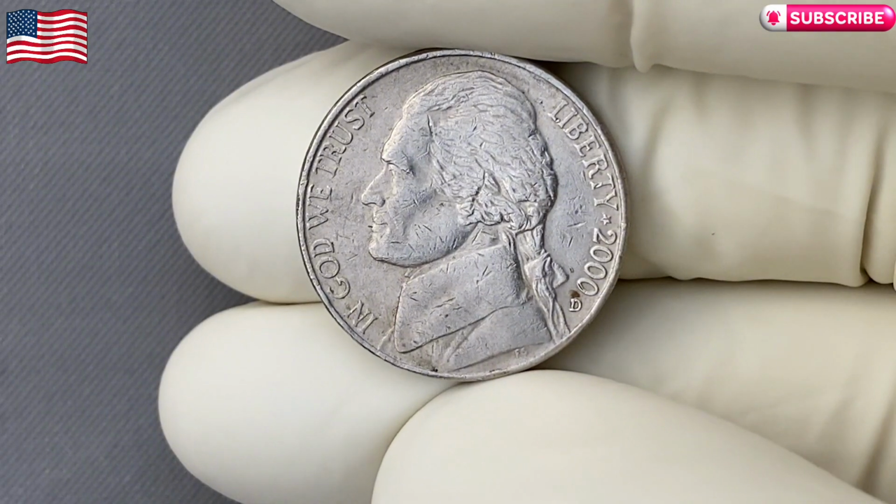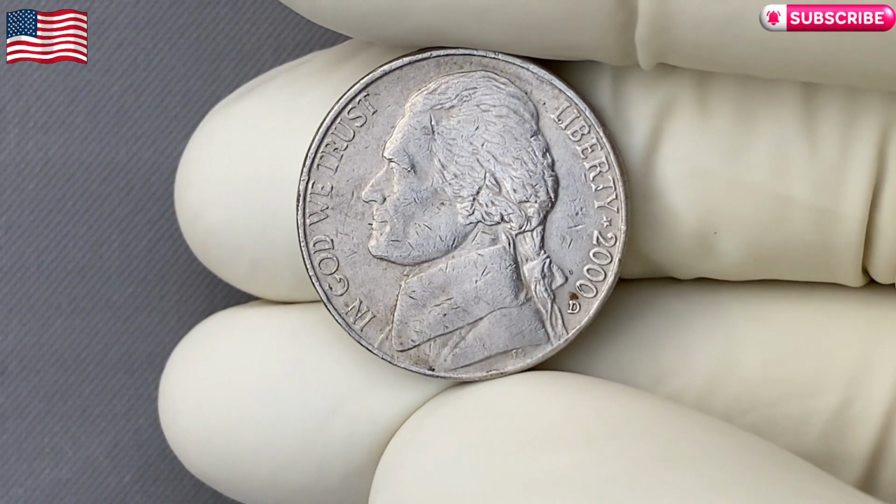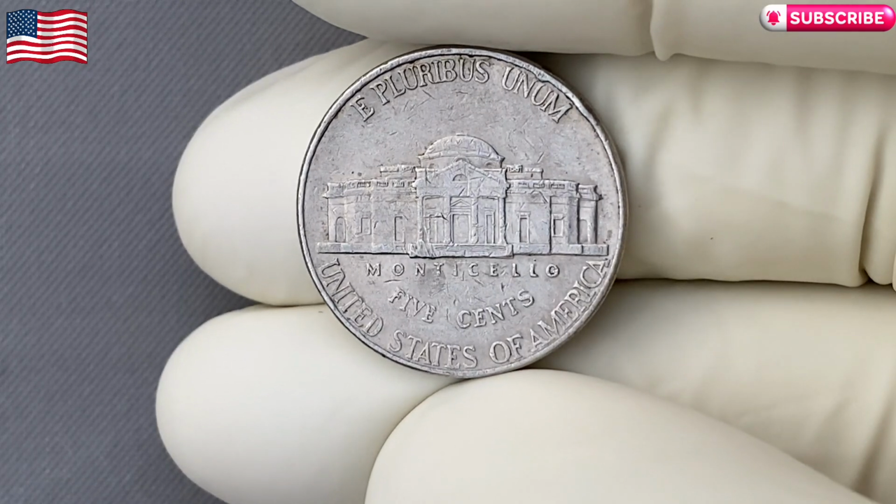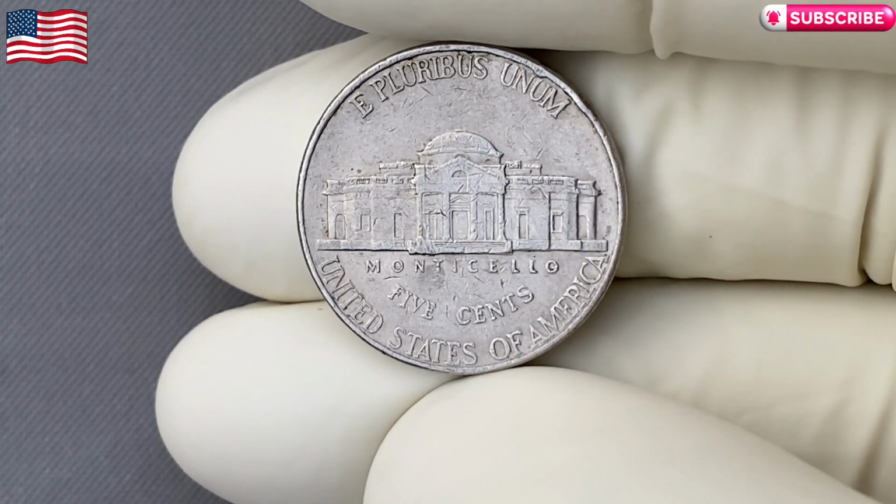Next, consider having your coin professionally graded. Grading services evaluate a coin's condition and assign it a grade based on a standardized scale.